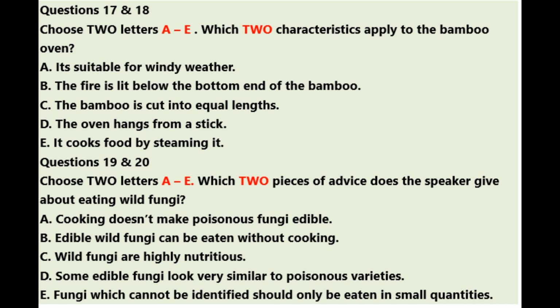Now, whether they're poisonous or not, all fungi that you find in the wild should be cooked before eating, because that helps to destroy any compounds in them that might be mildly toxic. But be aware that any amount of cooking won't make poisonous varieties any safer to eat. Unless you can definitely identify a fungus, you should never eat it. It's not worth the risk.